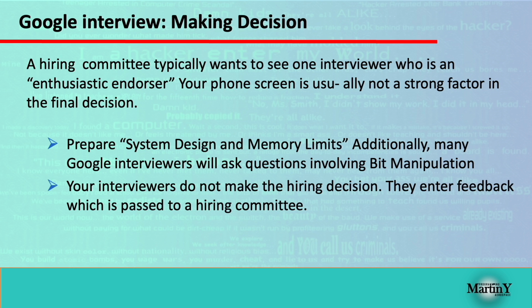One difference from the other companies I can say about Google is that the interviewers do not actually make the hiring decision. Instead of that, they are just giving feedback to the hiring committee, which is a different set of people. And once that's done, the hiring committee is actually making a decision whether they want to hire you or not.